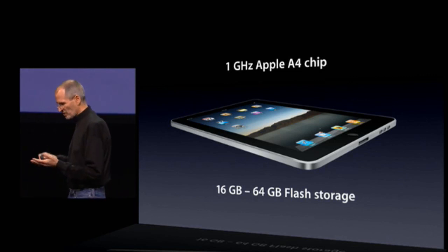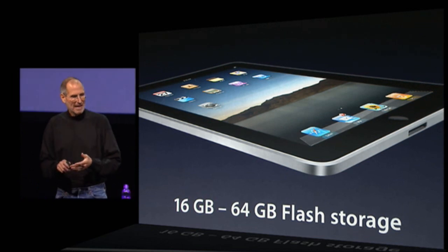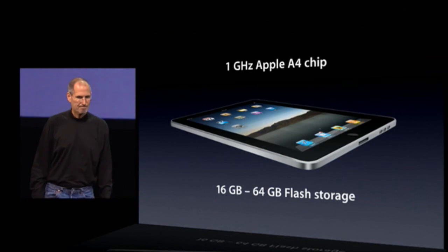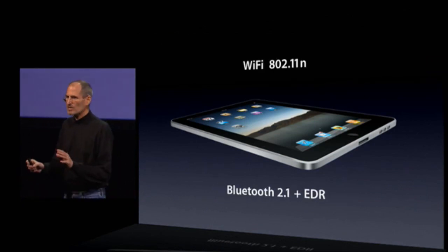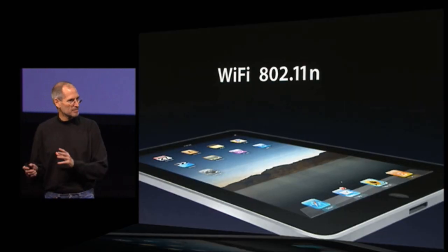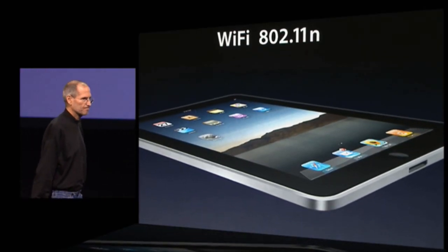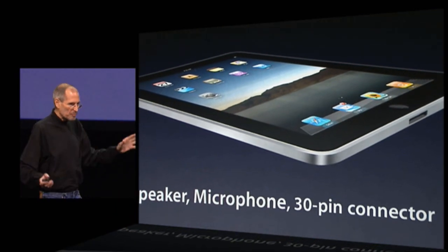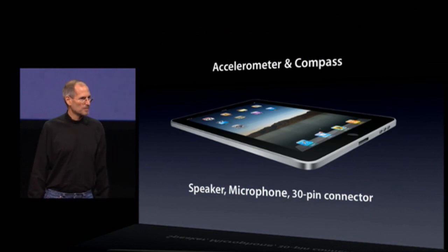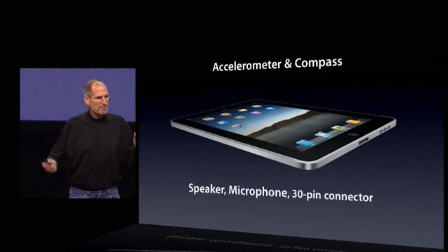And you can have 16, 32, or 64 gigabytes of flash solid-state storage inside the iPad. It's got the latest in wireless networking, Wi-Fi 802.11n, and the latest Bluetooth 2.1. And the usual suspects: accelerometer, compass, speaker, microphone. It's got a 30-pin connector, so it plugs into the whole ecosystem of iPod accessories.